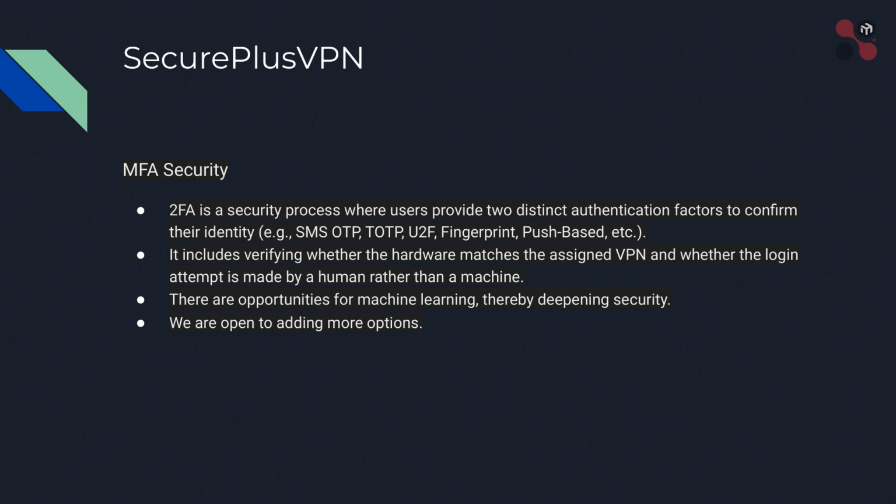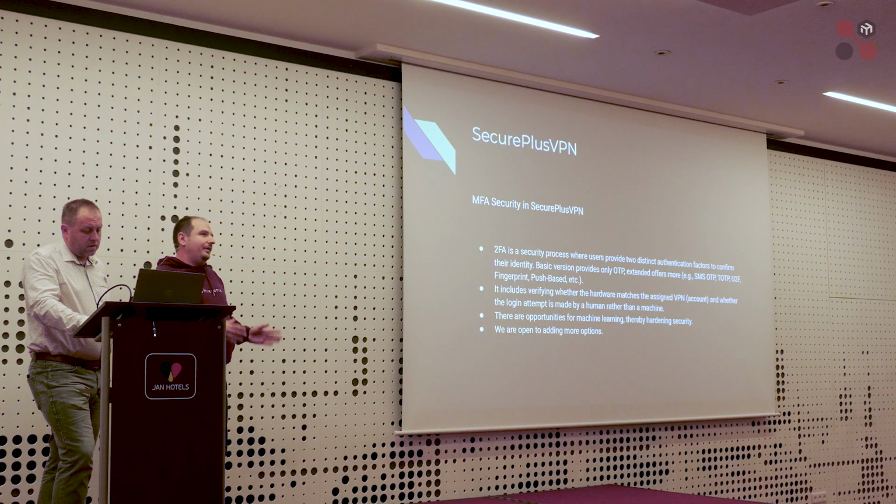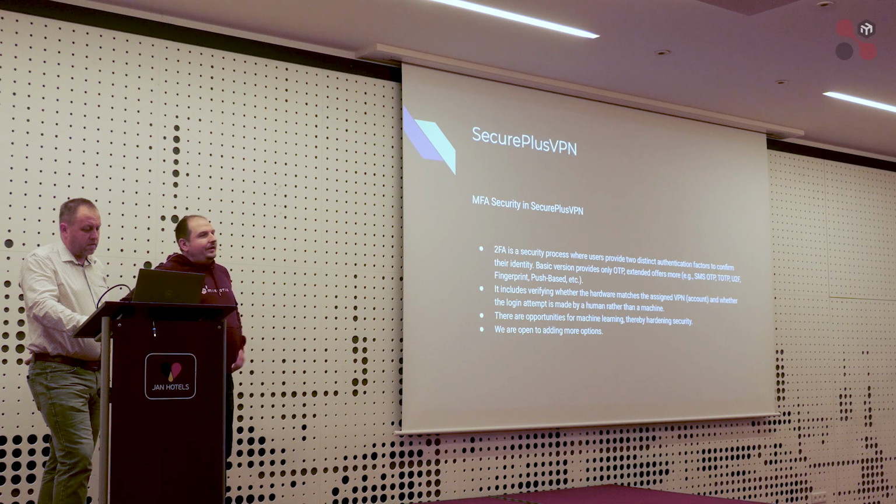Then there are also opportunities in our system for machine learning. Hence, we can harden the security. For example, if a person is connecting from one place and then tries to connect from a different place, it can be detected by the system and some triggers can be launched. And we are open to adding more features according to user needs.